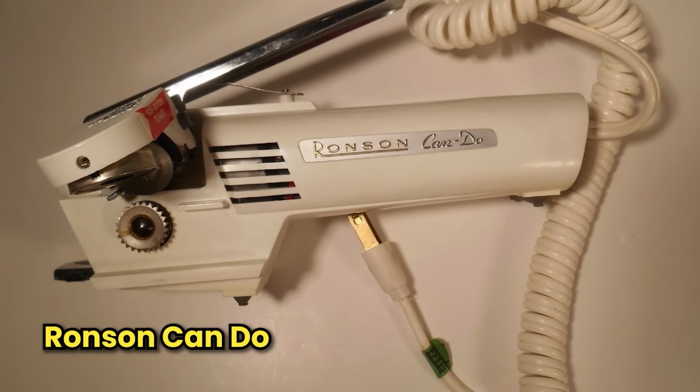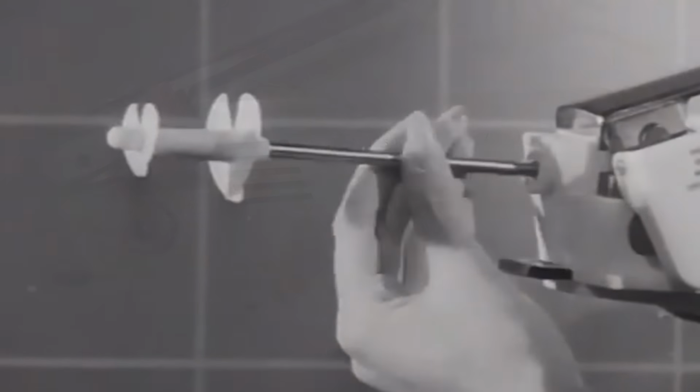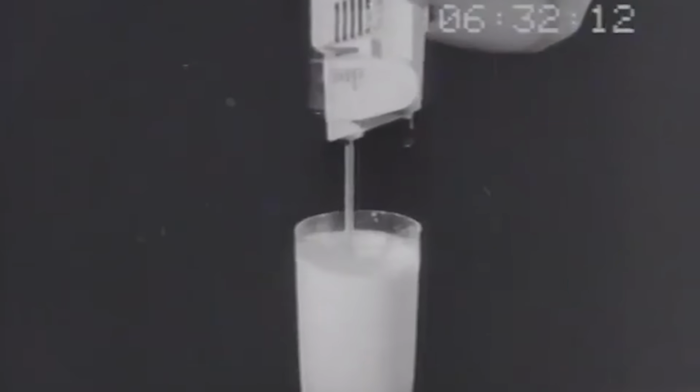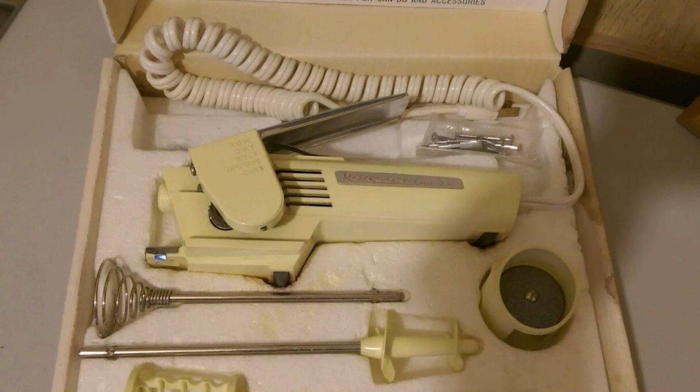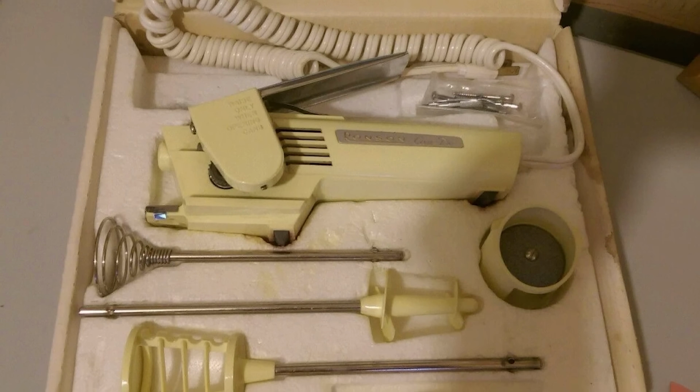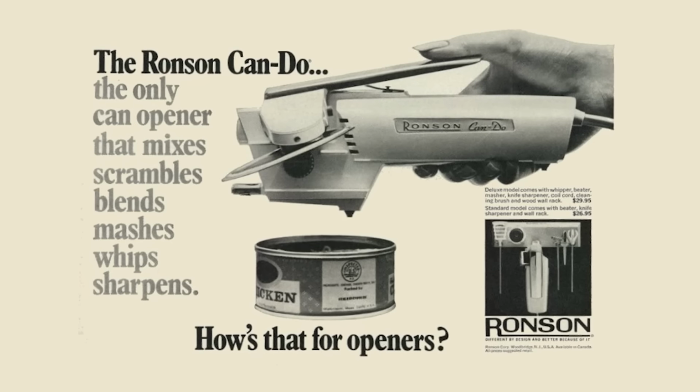Ronson Can-Do. If any appliance truly deserved the title of kitchen magician, it was the Ronson Can-Do. This multi-purpose utility became popular in the 1960s. The Ronson Can-Do was a compact, ambitious tool designed to replace many other countertop devices, making it a perfect solution for those wanting to minimize the number of utensils.